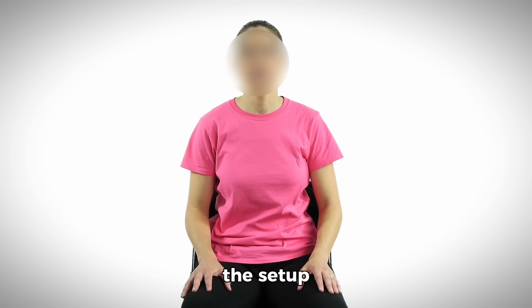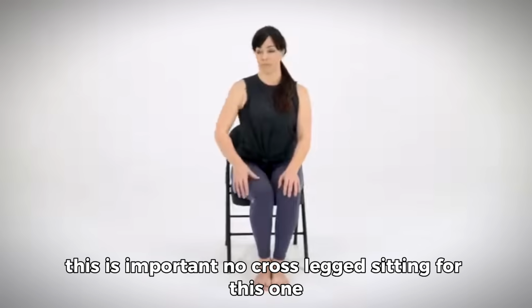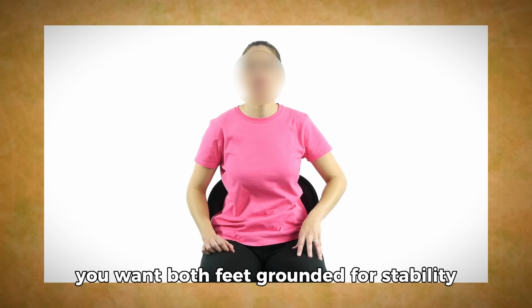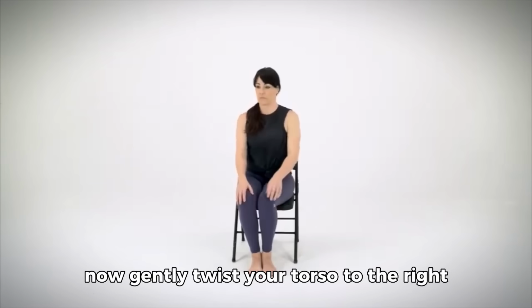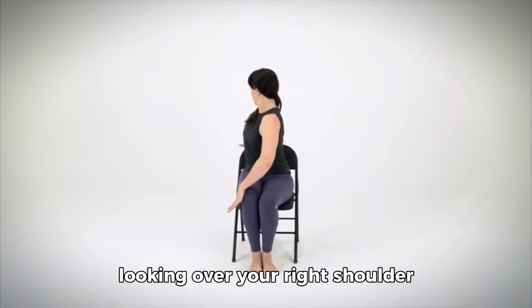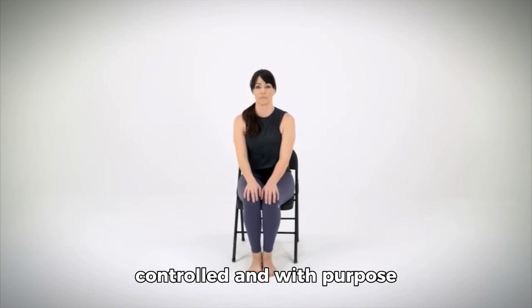The setup: sit tall in a chair with your feet flat on the floor. This is important. No cross-legged sitting for this one. You want both feet grounded for stability. The movement: place your left hand on your right knee. Now, gently twist your torso to the right, looking over your right shoulder. Think of it as wringing out a towel: gentle, controlled, and with purpose.